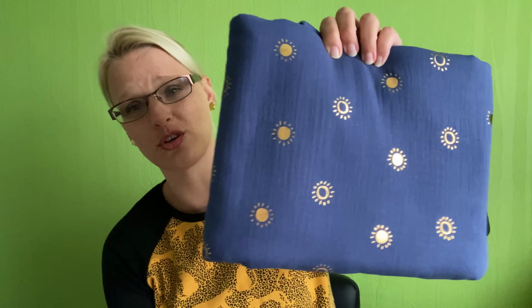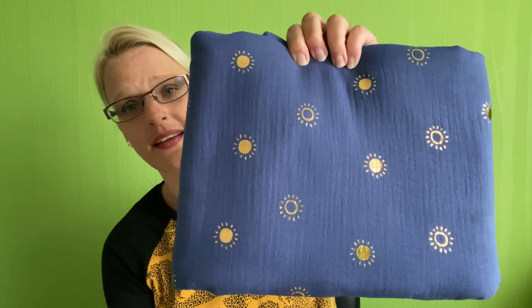It would also make some gorgeous pyjamas as well, wouldn't it? Or just a really nice, plainish shirt would be really nice in that as well. But yeah, I'm really, really happy with that. So I'm loving that So Hayley Jane box. Really, really happy with it.